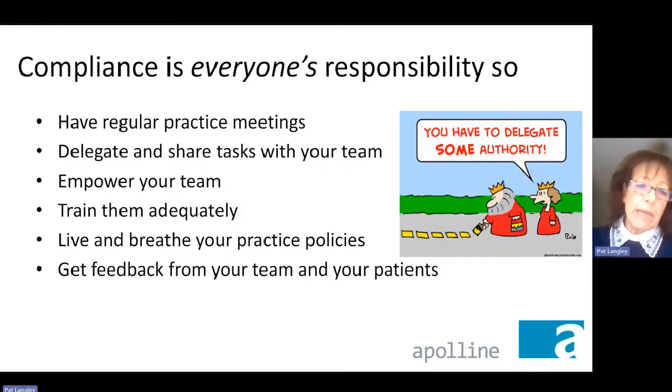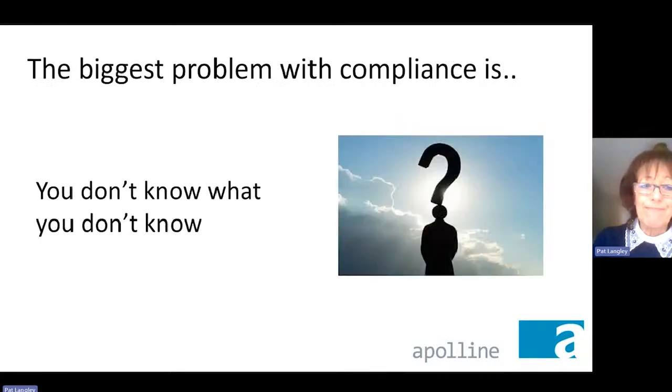Empower your team. By that I mean, allow them to make mistakes. And if events don't go the way you would like them to, look at the event, not who. Like we talked about earlier with significant incident handling, look at what went wrong rather than who did it. Don't just lob things over the fence to the team and expect them to know what to do. Make sure that they are trained adequately. Live and breathe your practice policies, which should reflect what you do in practice. Get feedback from your team and your patients and act on it.